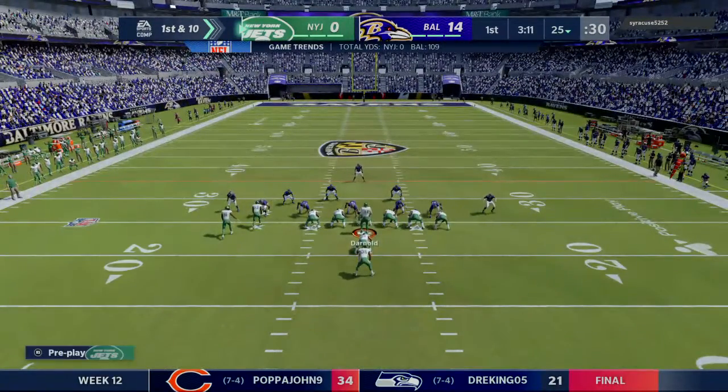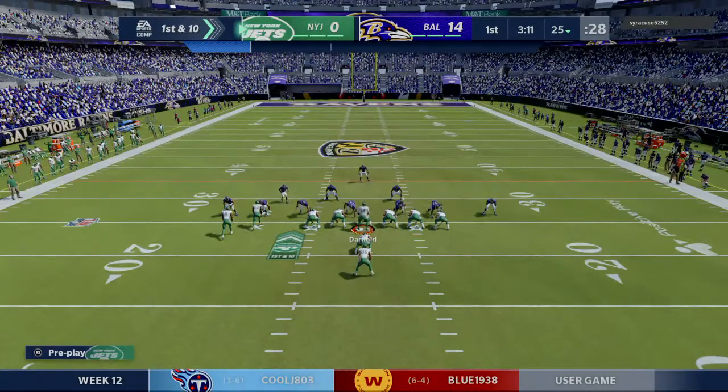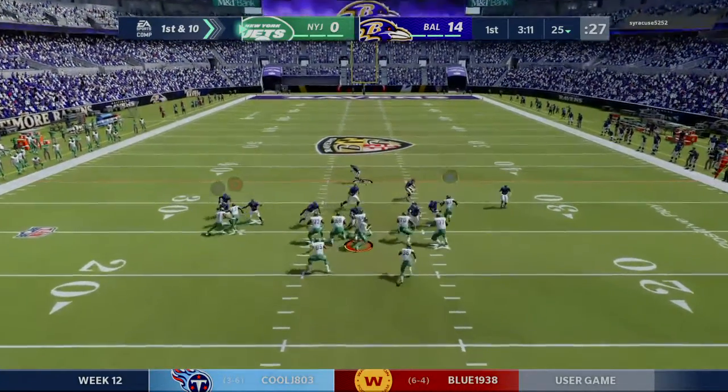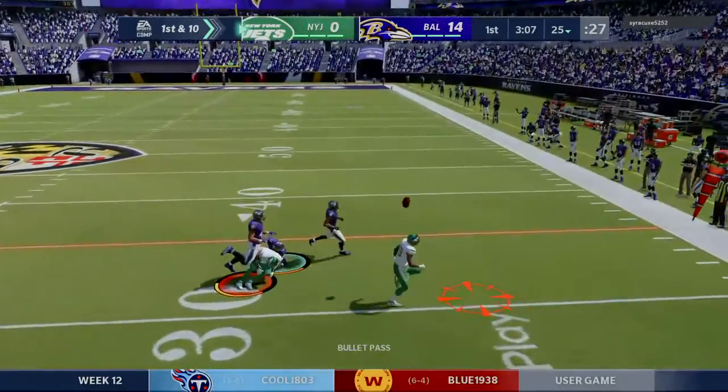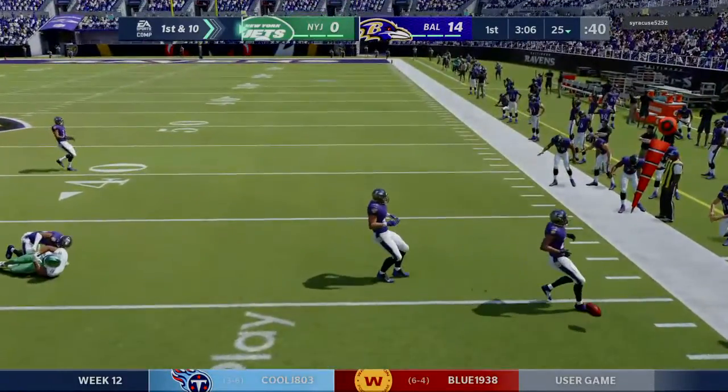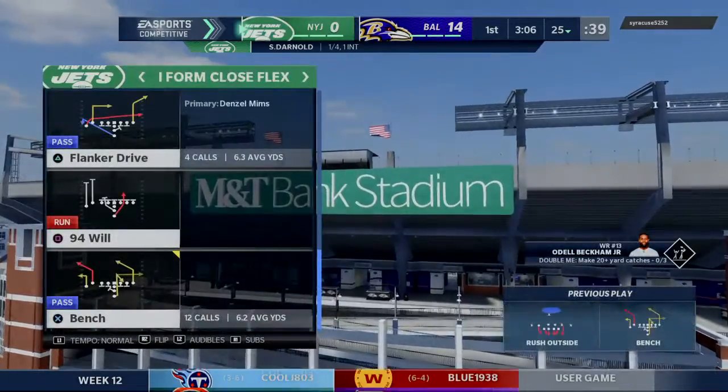Darnold going to lead the Jets up now, 1st and 10 at their own 25-yard line. And he'll drop here to throw. And that's going to be incomplete. Too tough to hold on to that one.